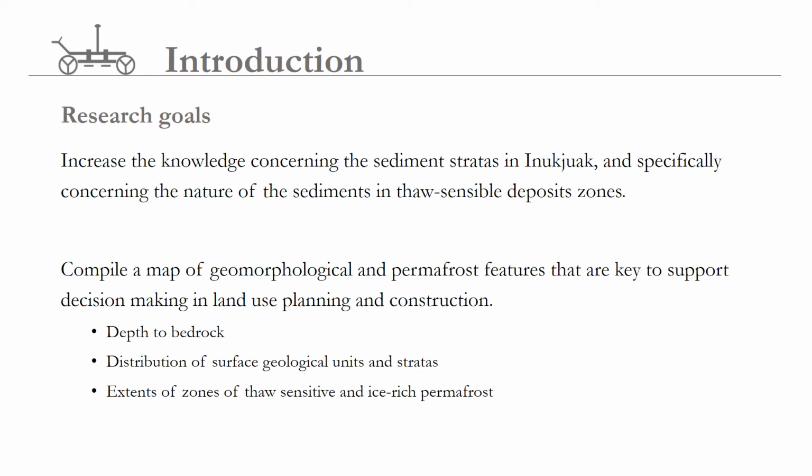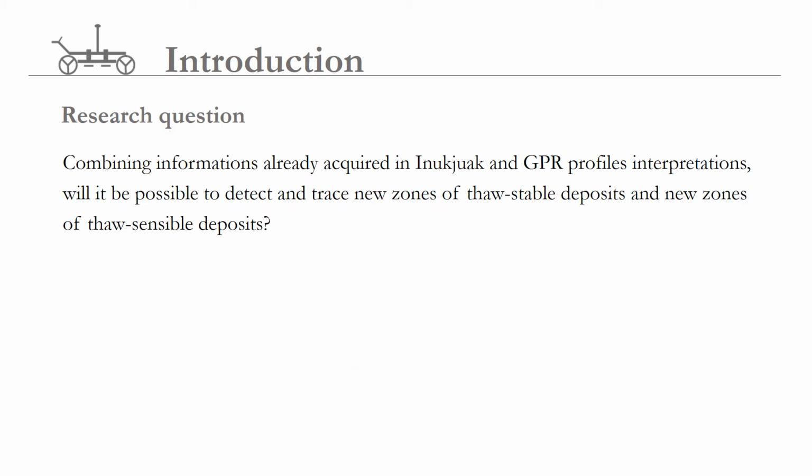These permafrost features include the depth to bedrock, the distribution of surface geological unit and stratas, and the extent of zones of thaw-sensible and ice-rich permafrost. The research question is: combining information already acquired in Inukjuak and the GPR profile interpretations, would it be possible to detect and trace new zones of thaw-stable deposits and new zones of thaw-sensible deposits?